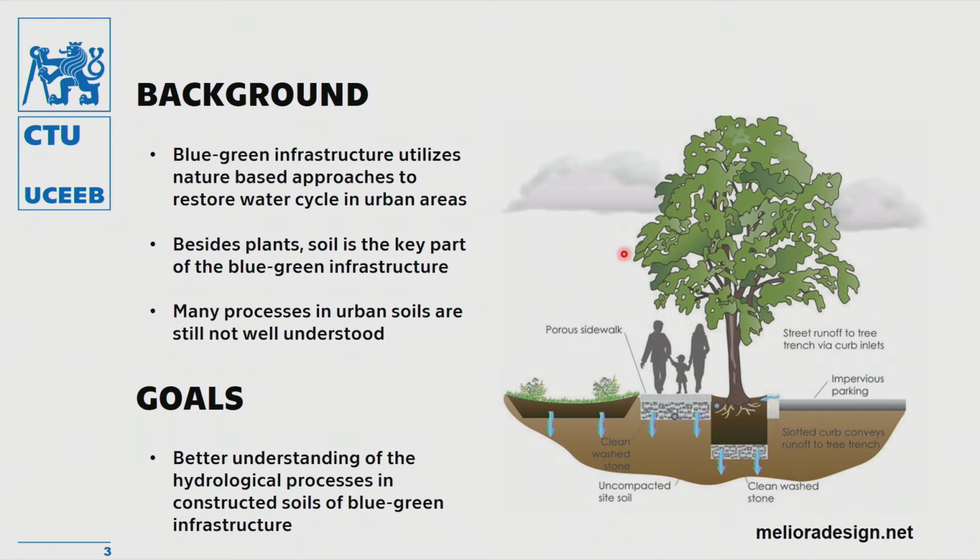because our cities are used to this fast drainage, and we are now increasing water content in the cities. And so the aim is to be able to model very well the processes in green infrastructure soils. And here, many processes are still not well understood.